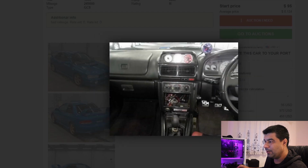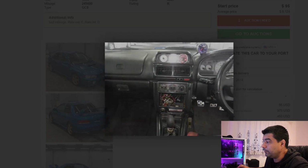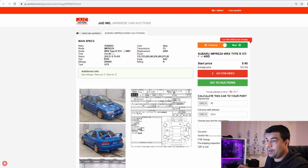Oh man, I want one. Oh, yeah, that is an Apexi turbo timer. And then a tuned by STI sticker on the coin holder ashtray thing. Defi gauges, whatever you want to call it. I don't know, for 15 grand, they're all going for close to this price. This is like medium of the range. There was one that was a lot more expensive, but 15,000 US dollars, 250,000 kilometers.